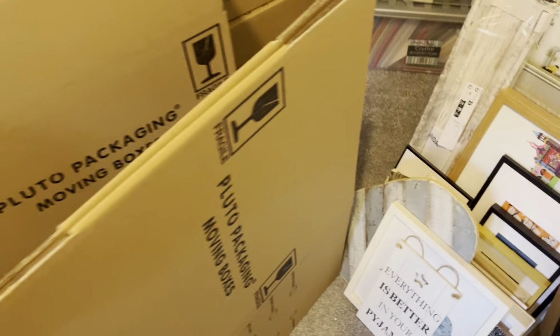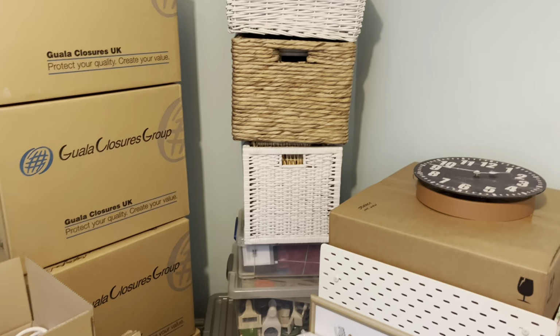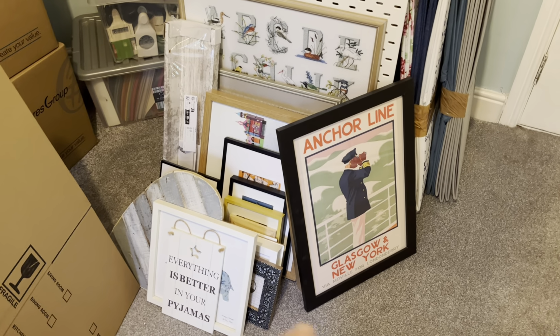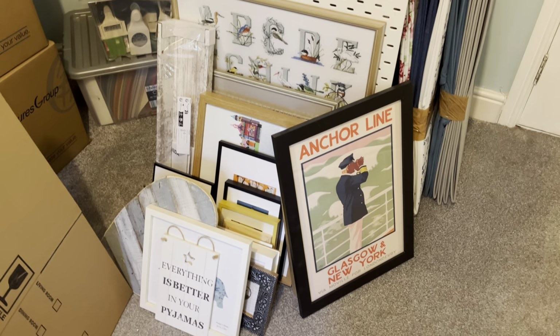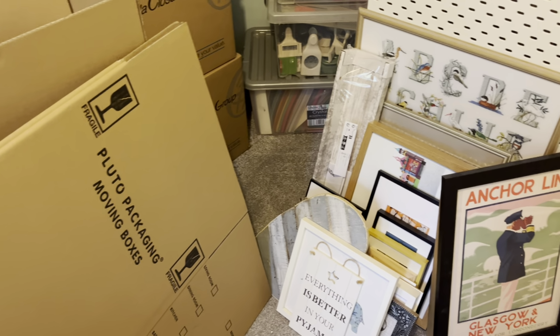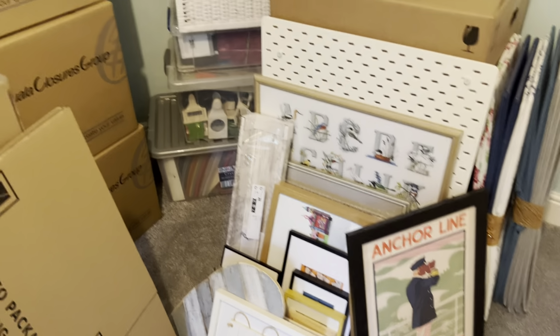These two boxes here, we are using this room to keep the pictures off the wall of all the different walls in the house, so they are going to go in those boxes. That's the next job that's lined up for me.